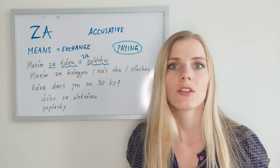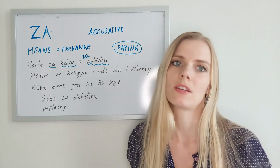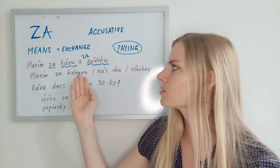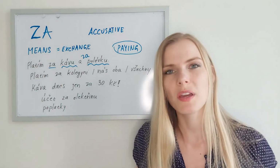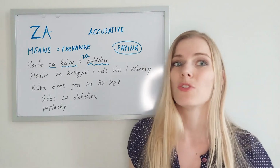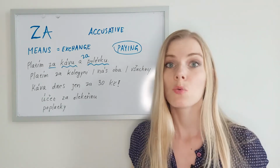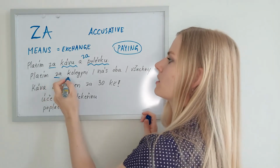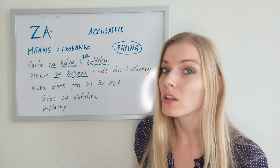Or imagine that you want to pay for your colleague. So you would say, platím za kolegyni. I'm paying for my colleague. So when it comes to paying, we can express for what it is that we're paying, or also for whom it is that we're paying, who we cover in the payment. Like here, platím za kolegyni. I'm paying for my colleague.